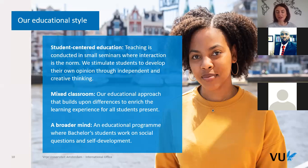So our education style, I would say that the educational style in the Netherlands is generally quite student-centered. The lecturer or the professor is really sort of like a facilitator amongst equals, and students are very much encouraged to develop their own line of thinking, to be very critical, but also independent and creative. So a lot of the times, and especially when writing essays or having these open types of questions at exams, it will not be sufficient to simply write down what is written in the book, but students are generally expected to also give their own opinion on something and ideas, right? Given the fact that we have so many different nationalities studying on our campus, we take great pride in the fact that our classrooms are very mixed and that our educational approach builds upon differences to enrich the learning experience for all the students present.